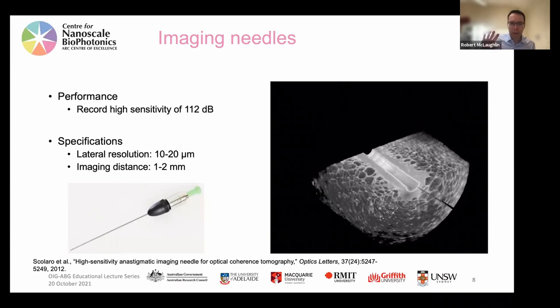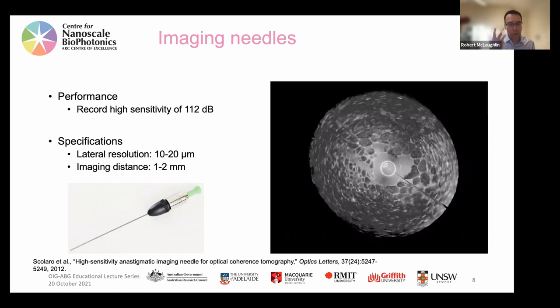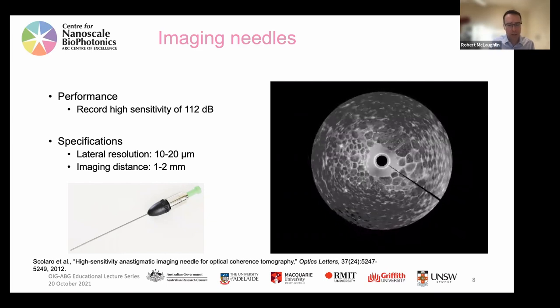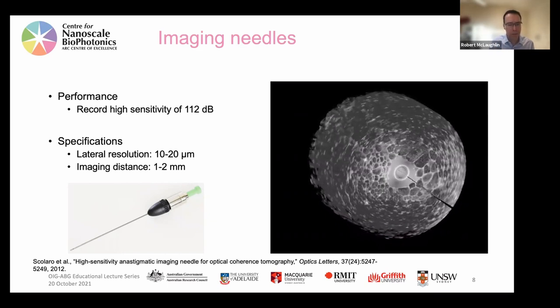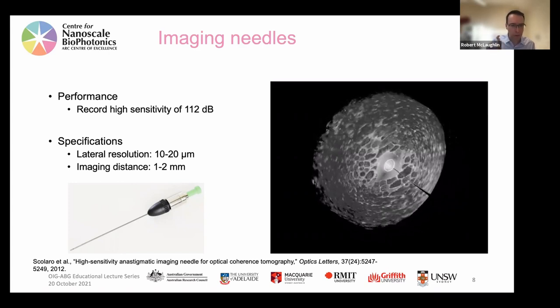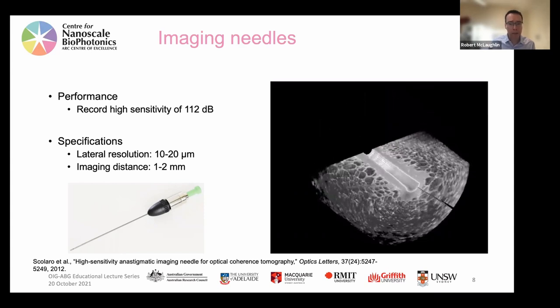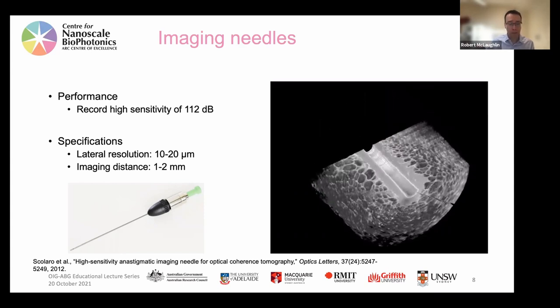The image down the bottom left-hand side, that's one of our imaging needles. It's a 24 gauge needle. So I think the outer diameter is about 640 microns. And there's a little optical connection on the back where we hook it into our OCT scanner. The image on the right-hand side is an image generated by one of these needles.